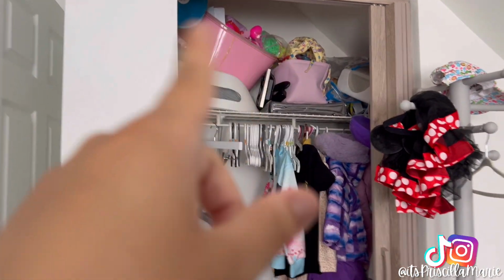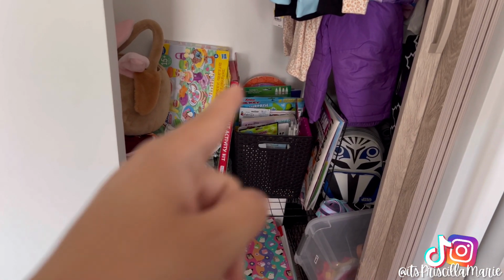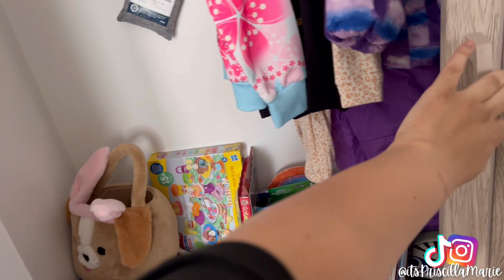And then I have Easter stuff. I went through this closet already. That is preschool stuff that I'm starting. Her size 9 shoes that she has, blankets, Easter stuff, educational stuff. This is like my other backup of my backup downstairs. Bags and stuff like that, I just keep it in there.